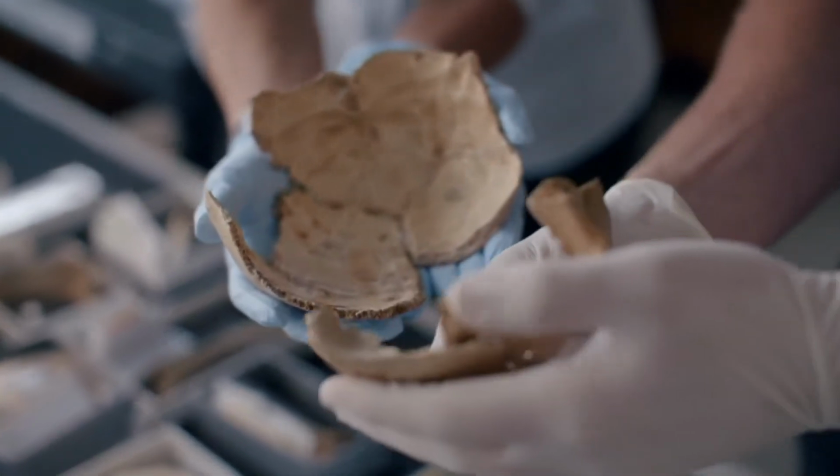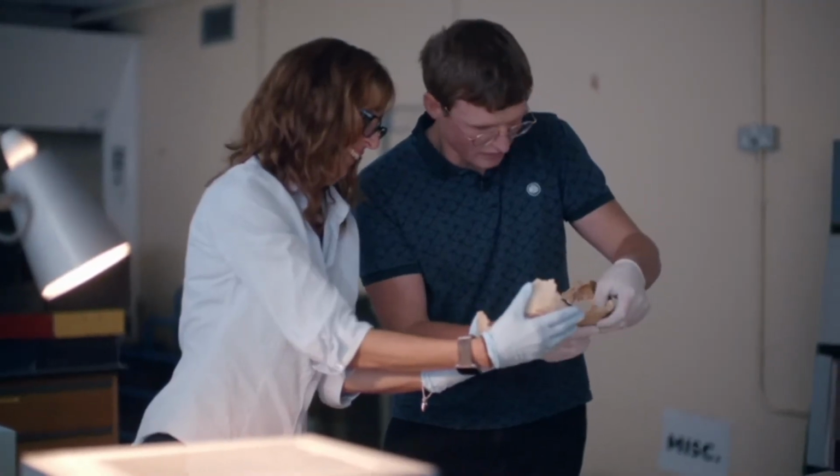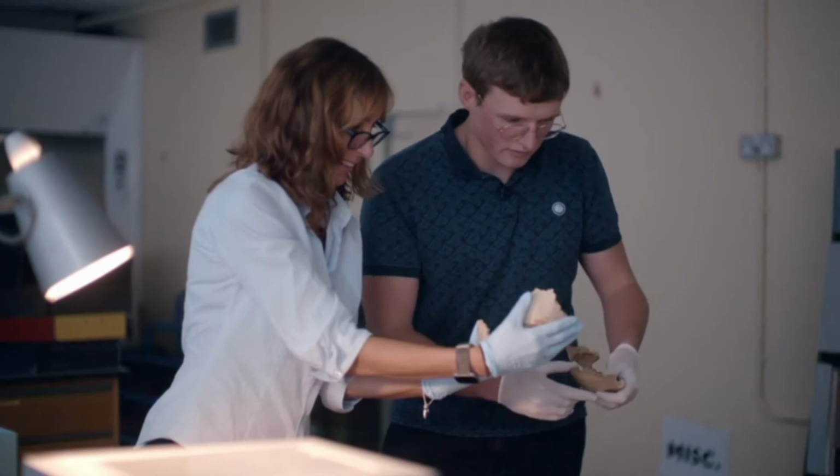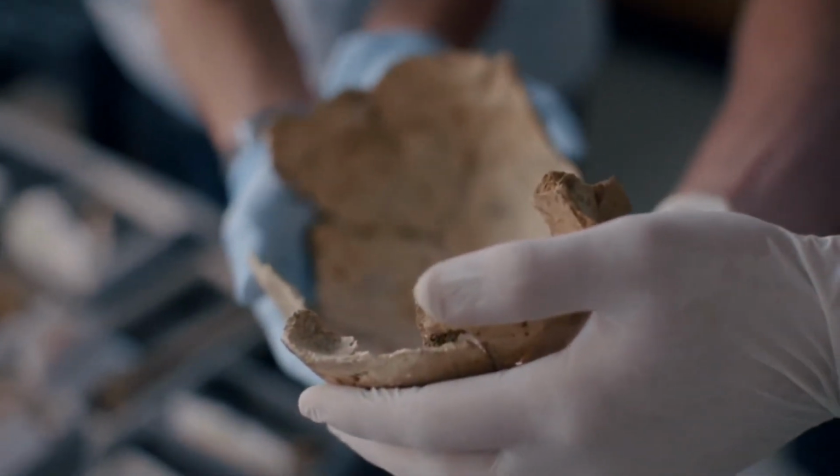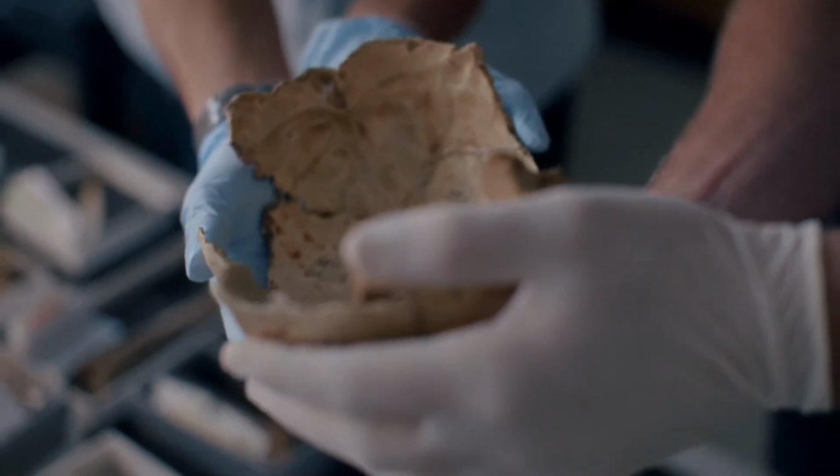For Selina and William, the next step is to work out why humans were carving skulls and eating each other 15,000 years ago in Britain. So this is definitely cannibalistic behaviour.